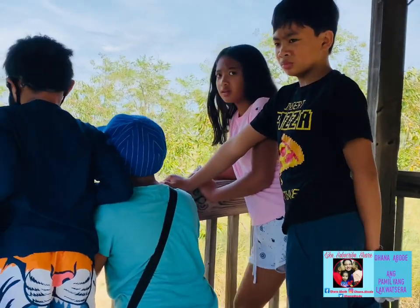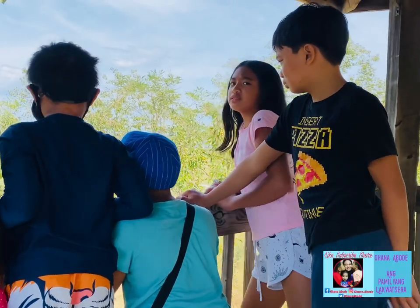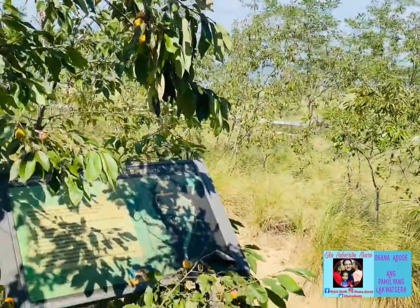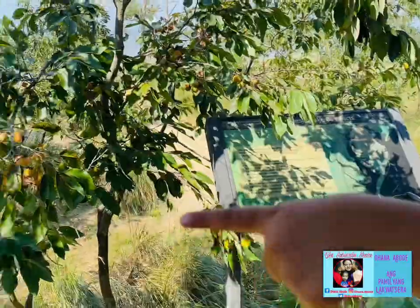How deep is it? Yeah, 153 feet. Wow. That's how tall I am. Okay, guys, sorry for the mess. Let's go. Sorry for the mess inside the gazebo. My hair is a mess.